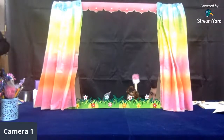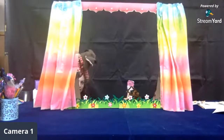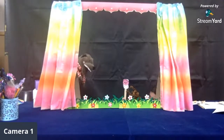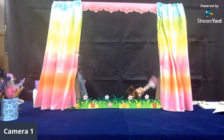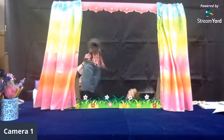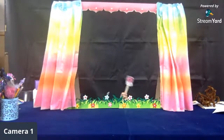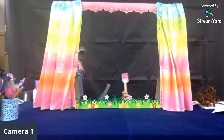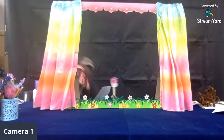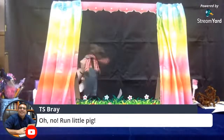Soon, the wolf knocked on the door, knock, knock, knock, and said, "Little pig, let me in." The little pig replied, "Not by the hair of my chinny chin chin." Then I'll puff, and I'll blow your house in. The wolf puffed, and he puffed, and he blew down the house of straw. Before the wolf could eat him, the little pig jumped out and ran off to find his brothers. Roar!